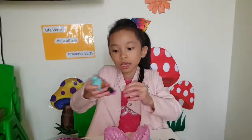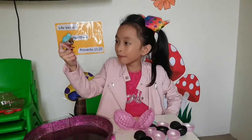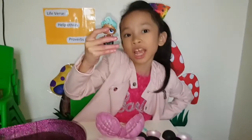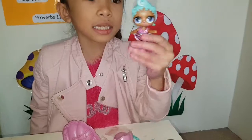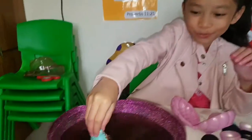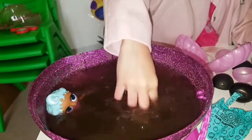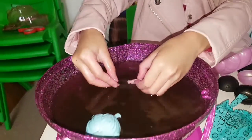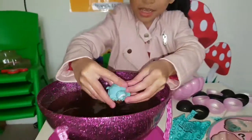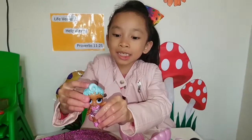So guys, in this video, I'm still going to make more styles of this doll. And because there's a lot of clothes, so guys, let's change her. So guys, this is her other outfit, and I think it's a swimsuit. So maybe she wants to go into the pool. It looked like juice. Here are some shells that she would want to take a bath in. Whee! Let's wash her.